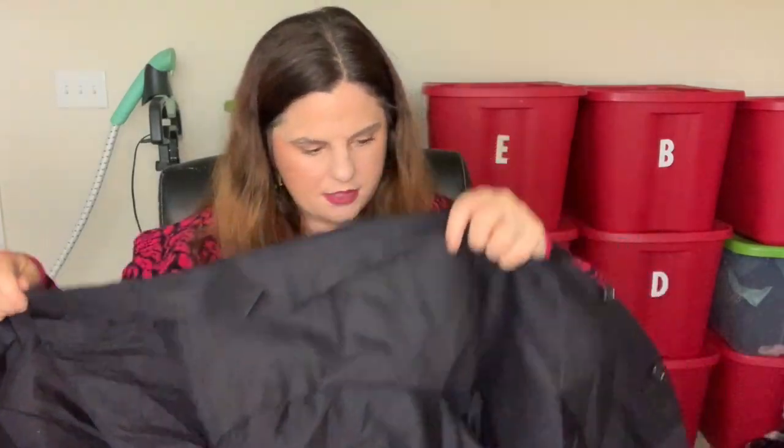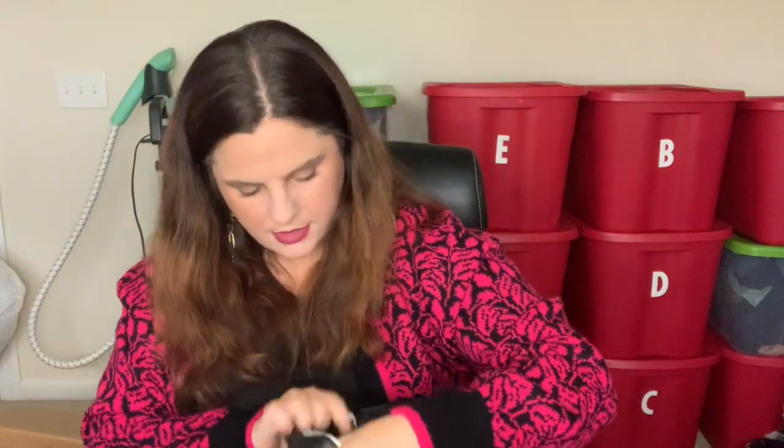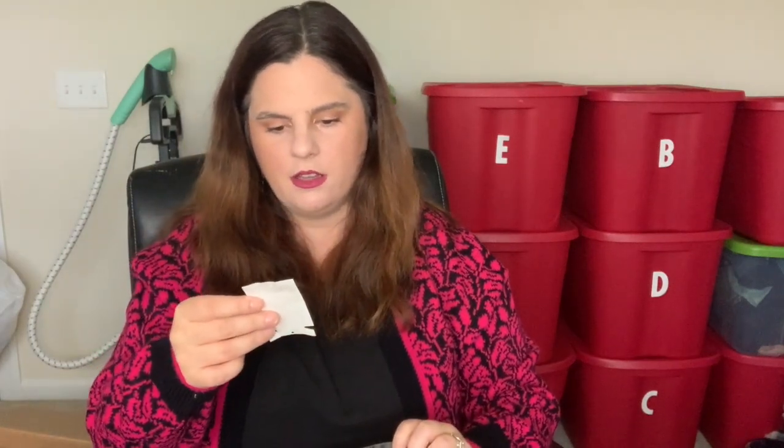I don't see a size either. They're usually in the pockets. In the pocket. Yeah, there it is. Oh, the tag's in the pocket. Oh, look at that. Holy crud. This thing was on sale for $224. God, man, what is this? This is 100% wool, size 40.